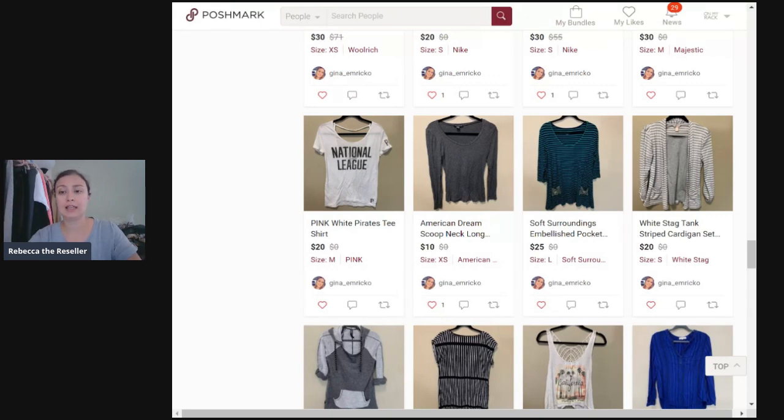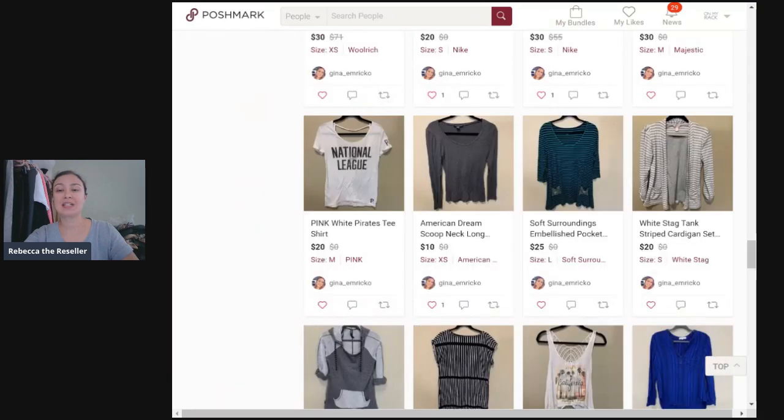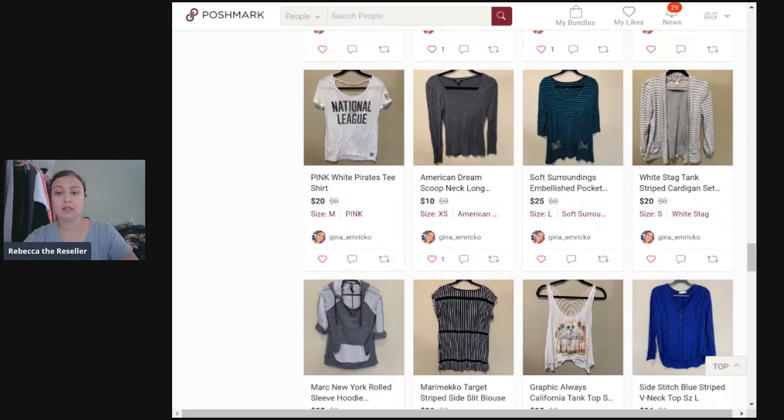Now this one, it's just a basic top. This one isn't as presented well as it could be. It could be a little straighter, but there's only 3 pictures, a front, a back, and a tag. Granted, you're only asking $10 for it, but this is one of those things where I would say, why bother taking those photos, storing it, listing it? I would love to know, in 6 months if you still have this, because I just don't think it's worth it.